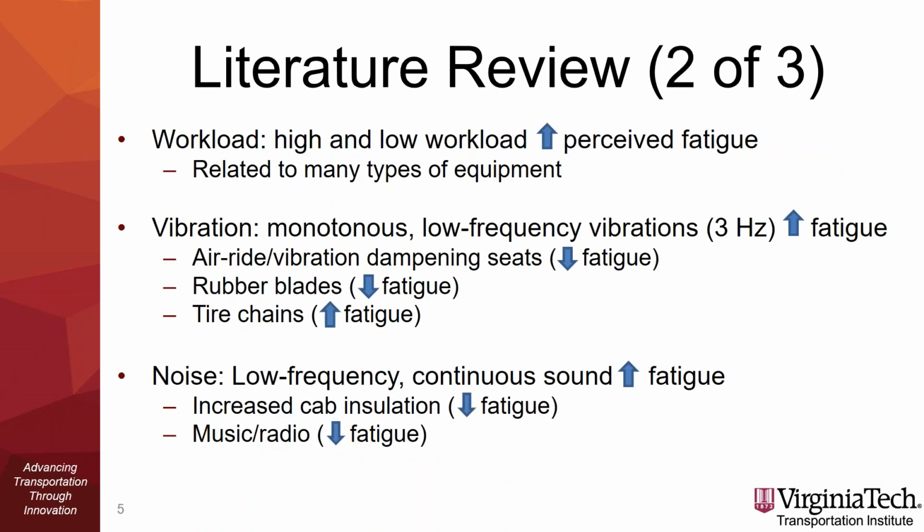So in terms of workload, and as we saw when we were talking about passive and task-related fatigue, research has shown that high workload and low workload are both associated with people perceiving to be tired. And this is related to many different types of equipment and tasks in snowplow operations. So this is kind of an underlying factor that may impact different types of equipment while operating a snowplow.